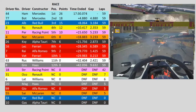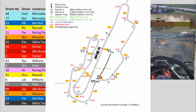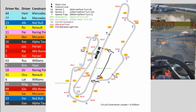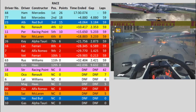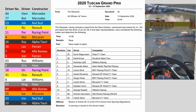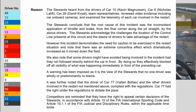So my problem with this incident is the safety car line. It should not have been at the start-finish line. It should have been all the way back at the pit entry, and then this would not have occurred in the slightest. And there was an investigation put out by the FIA, and 12 drivers were warned as a result of this incident, but no further action was taken.